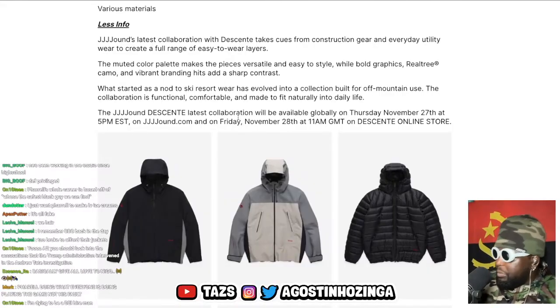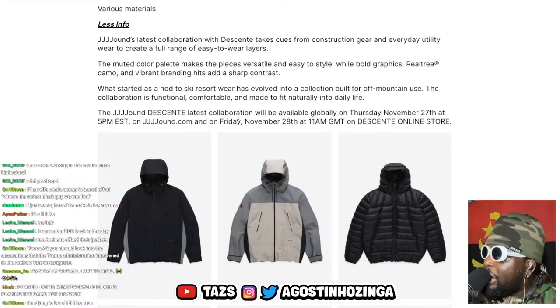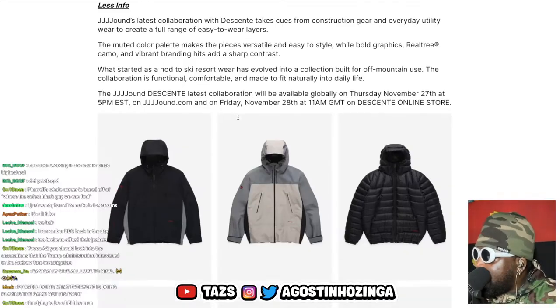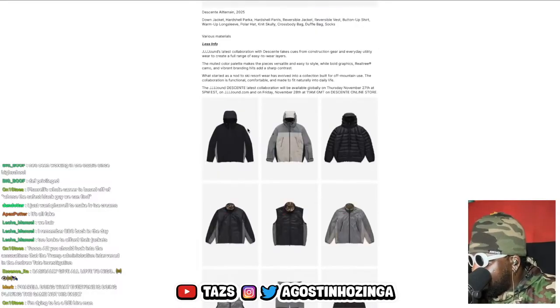Let's continue. It says the muted color palette makes the pieces versatile, easy to style, while bold graphics, real tree camo, and vibrant branding hits add a sharp contrast. What started as a nod to ski resort wear has evolved into a collection built for off-mountain use. The collaboration is functional, comfortable, and made to fit naturally into daily life. The JJJJound Descente collection is available from the 27th of November on JJJJound.com and the 28th on Descente.com.